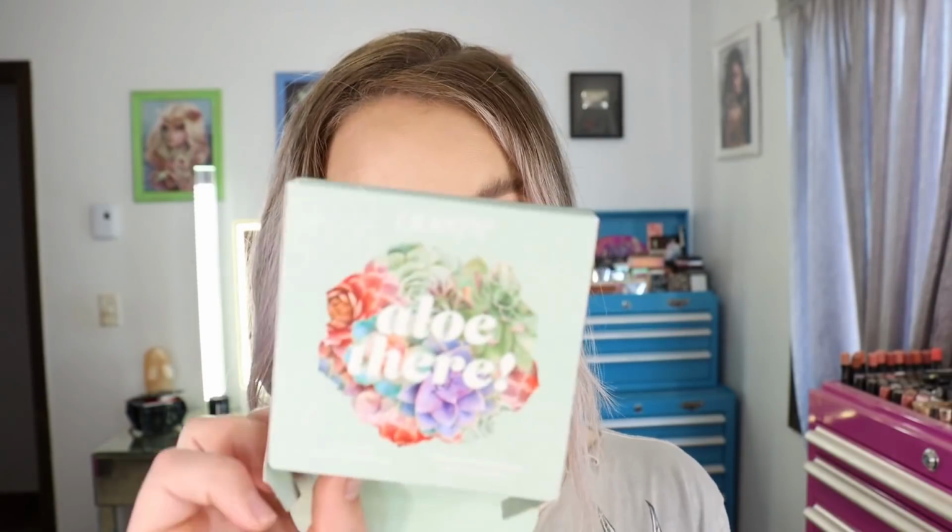And then lastly, I got in one of my Colourpop orders, and this was their Bloom collection that recently came out. They sent me some of these products which I hauled last week, and there were 2 sets that I really wanted, so I went ahead and I purchased them. They come with a blush and a Luxe lip oil, and their Luxe lip oils are super, super pretty. So this first one is Aloe There.